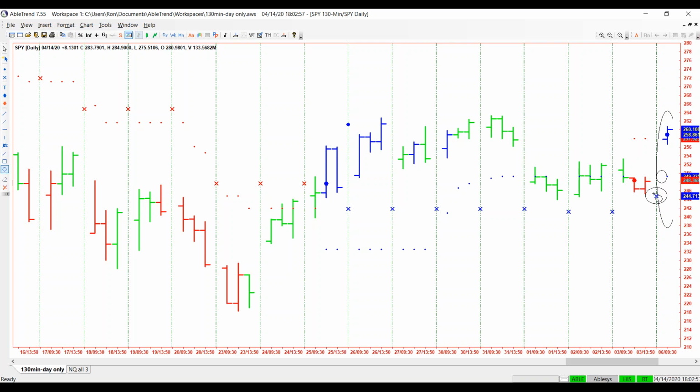Probably the best thing to do is just look for the X's. As long as there's an X there, because that's the longer time frame, and you only get 1 per day on the dotted line, which is in the middle of the bar. So if you get 1 dot per day, or one cross per day, you're just waiting for a blue bar. We've been on the buy signal for 2 weeks now on the daily chart.